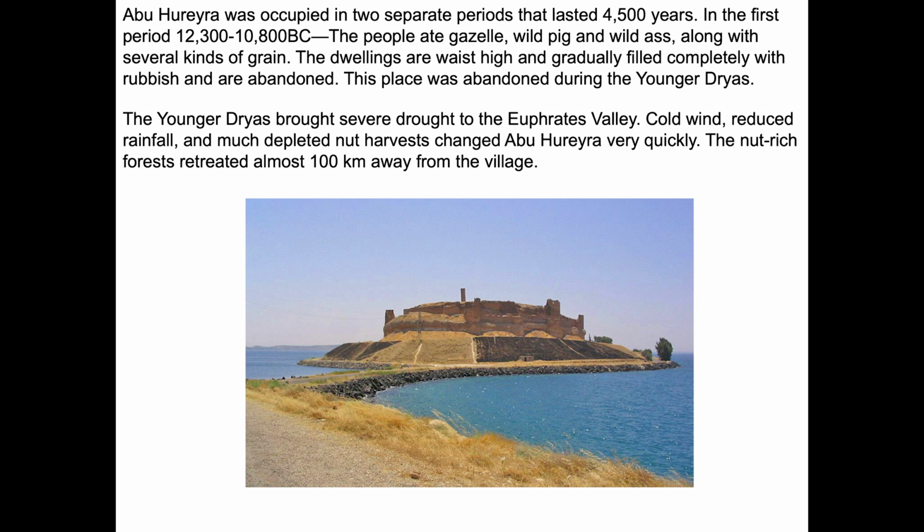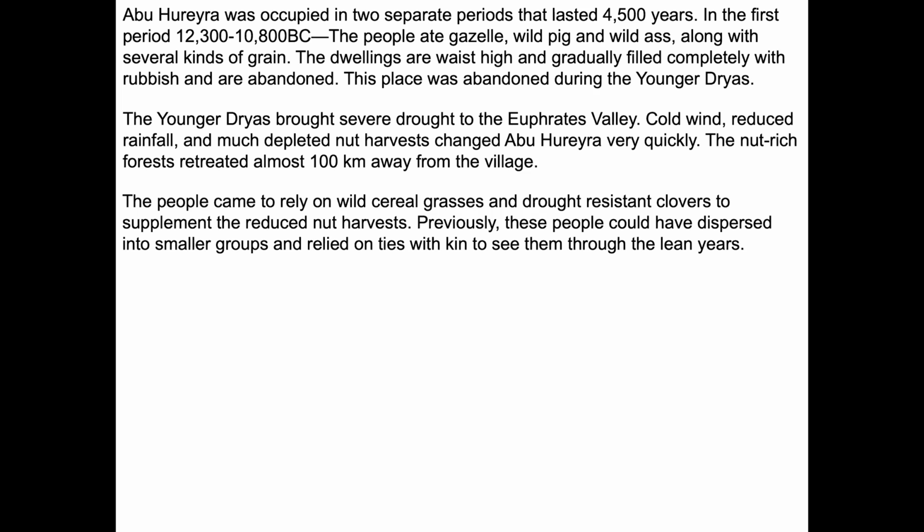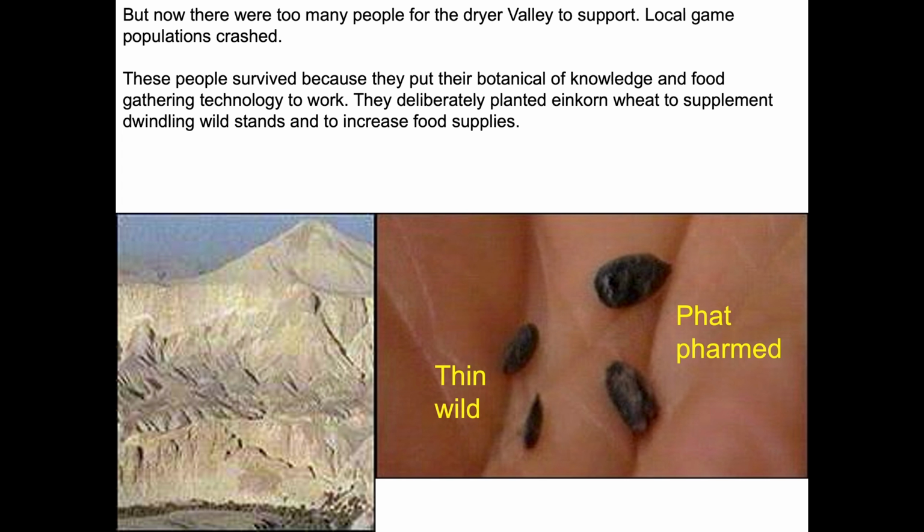The forest that they relied on for nuts moved about 100 kilometers away. That's not impossible to reach, but it's much more difficult. The people came to rely on wild cereal grasses and drought-resistant clovers to supplement these reduced nut harvests. And this is different from what they would have done in the past. Previously, they would have just left, and they would have relied on family and other relationships to get by in the bad years. But this is too bad for everybody.